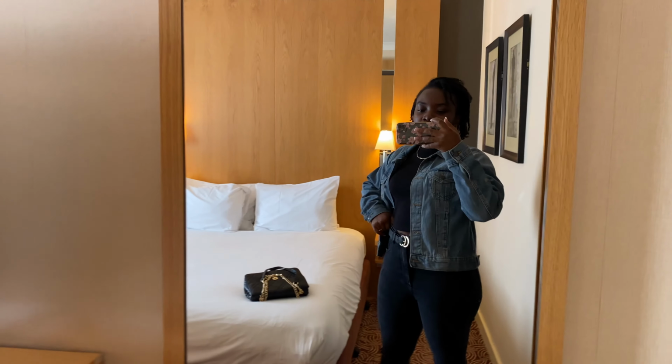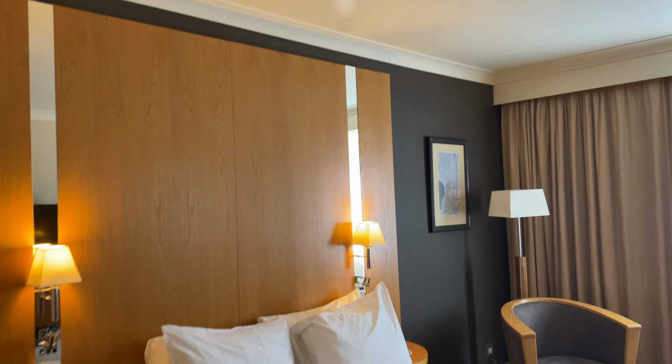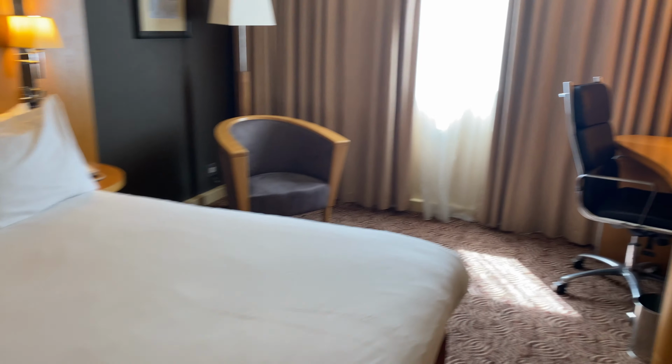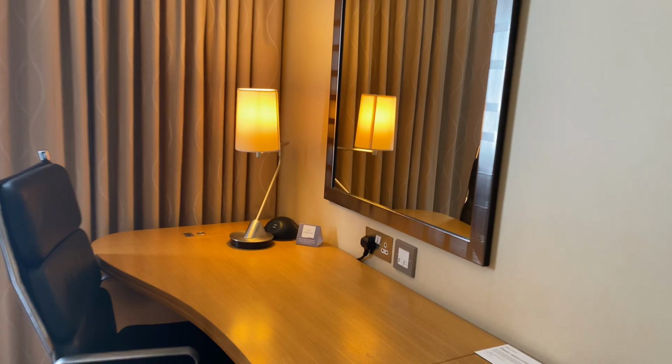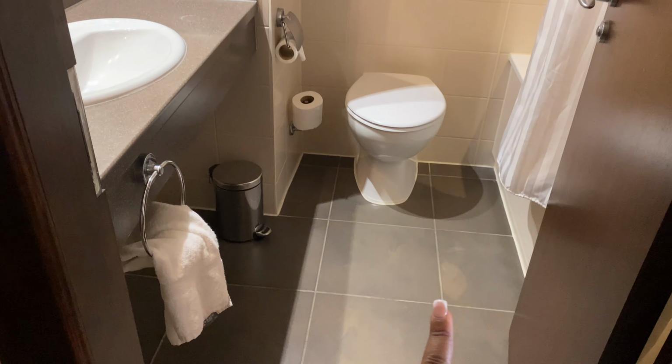I'm in the room now. I'll just do a tour of what the room looks like. So yeah, this is the room. Over here there's this mirror and whatever. And then the window is over there, little corner here to sit. There's a wardrobe here. There's a wardrobe over here, and that's the exit door. Toilet.